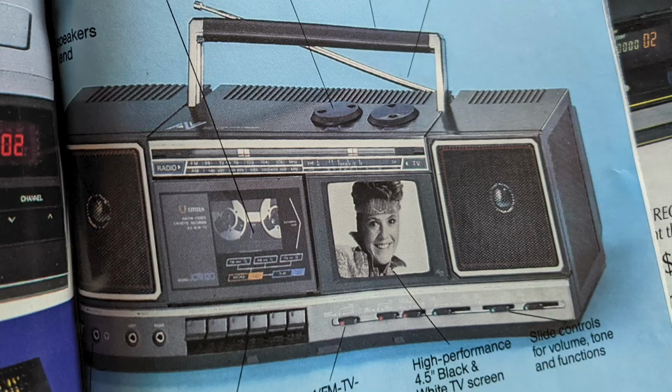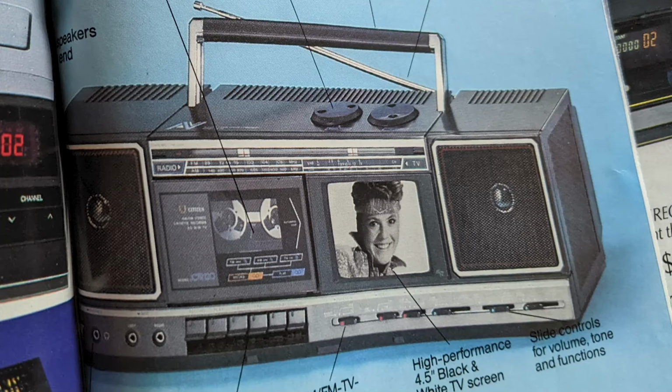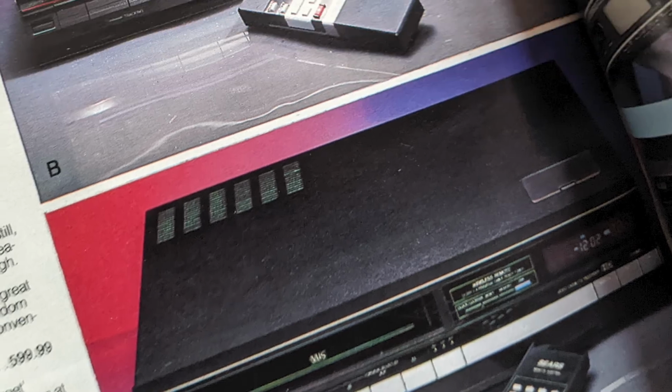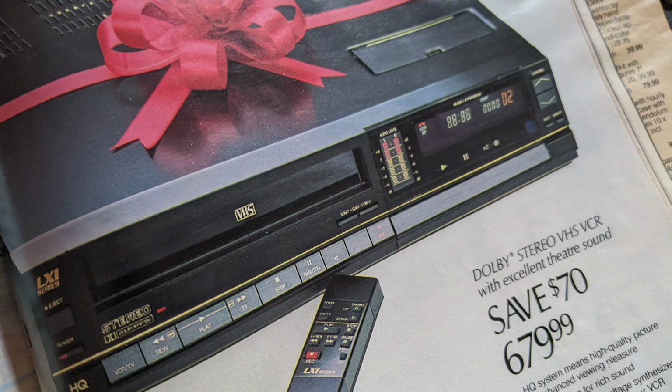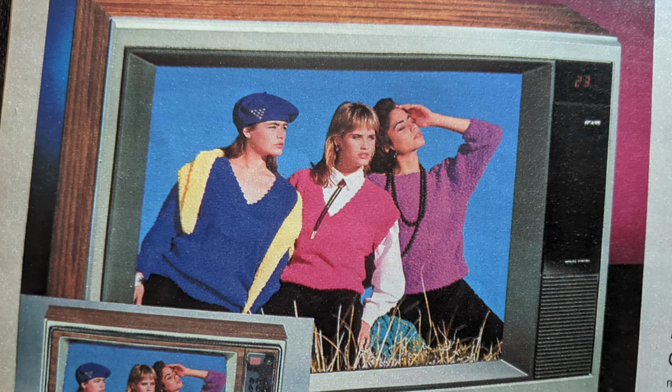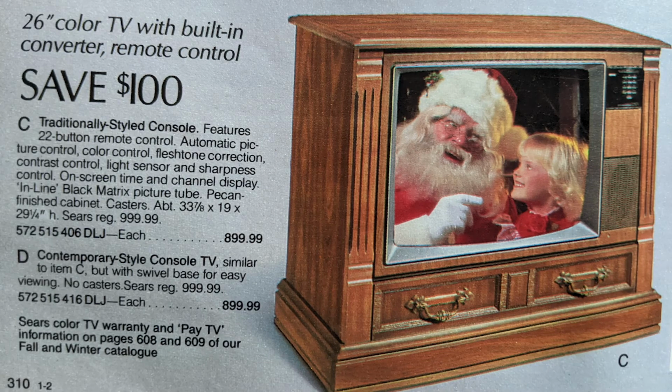There's a weird little insert in here for a boombox with a crummy black and white TV on it, but I bet you at the time we were like, ooh, boombox with television. Next to that, there's a bunch of VCRs. There's a whole bunch of different models of VCRs. VCRs were expensive, man, like $700. Dear Lord. Cost as much as a PlayStation 5 in 1980s dollars, and everybody had one. It's kind of an interesting mix of modern TVs and then the old grandpa style floor models, which are just gigantic.